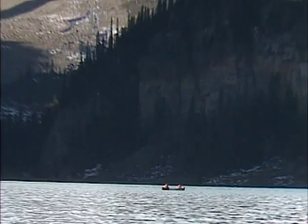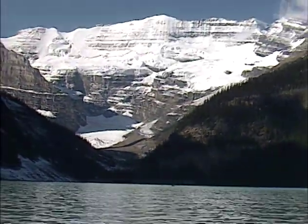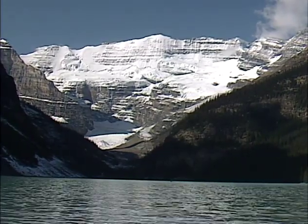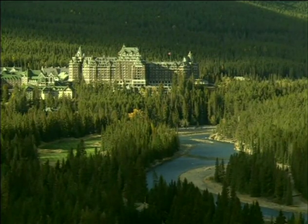In a setting fit for a priceless gem, Lake Louise is backdropped by the Victoria Glacier, while a giant glacial moraine dams its milky green waters. Banff Springs, Canada's castle in the Rockies.